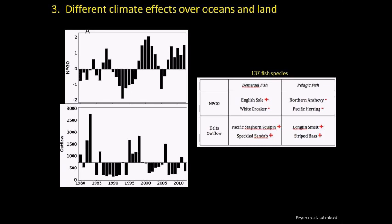The third reason why this is a really hard problem is that estuaries are situated at the interface between oceans and land. And when we think about climate variability and its effects on the Bay Delta system, we have to remember that the climate system operates on very different kinds of processes over ocean basins than it does over watersheds. So an index of oceanic responses to climate variability, this is a time series of annual values of the North Pacific Gyre Oscillation, one of the important modes of atmospheric forcing across the North Pacific that has a big effect on the Bay Delta system. And this is a time series of outflow, which is another representation of a different kind of climatic process. This is precipitation and runoff over the watershed.